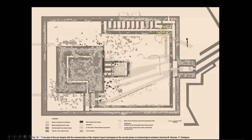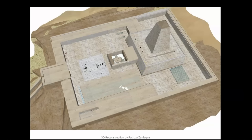Here you can see the internal ramp leading up to the top of the pedestal building to reach the central obelisk. And here is a complete 3D digital recreation of the site by Patricia Zenfagna from this team, showing the grooved paving stones leading to the bowl sites here and here, the completed chamber surrounding the central altar here, the dual set of bowls with their own grooved paving stones here, and the internal ramp leading out of the pedestal building toward the top of the obelisk here.